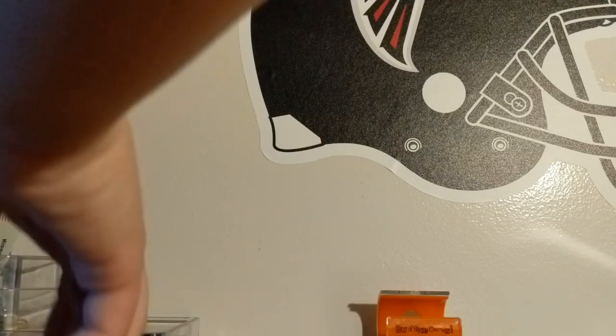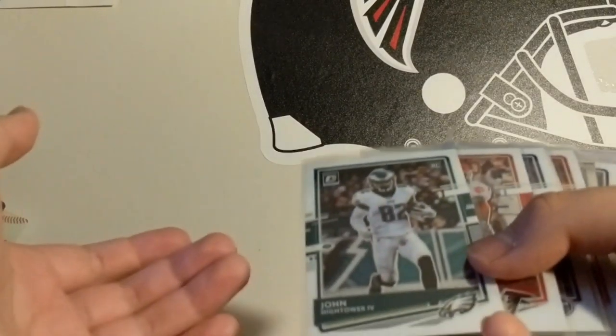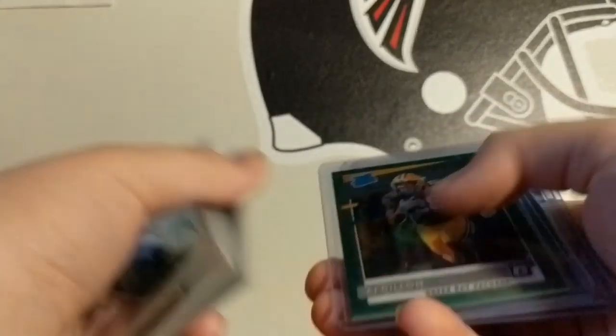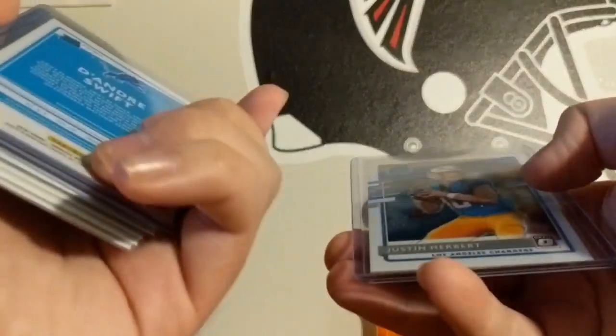First pickup was an Optic hanger pack box. I split it with my dad. I'll show you what we got. Well, his half, this is my half. I don't have his half. John Hightower, AJ Terrell, Cole McDonald, Mahomes base, Brady base, Chenault Jr. that I just dropped, Gandy-Golden Hollow, Jonathan Taylor, the rookies, Cesar Ruiz from the Saints Green Laser, Trevon Diggs, AJ Dillon Green Laser, D'Andre Swift Green Laser, pretty cool. Might look to grade those.